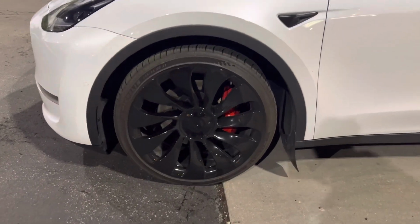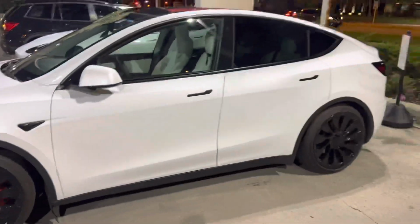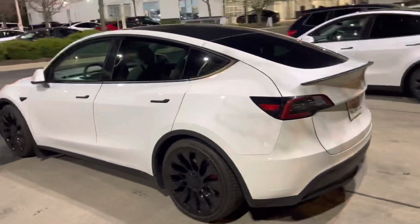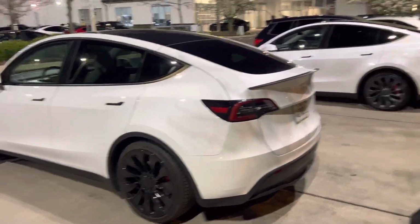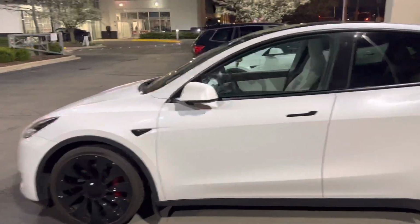After I got it done, everyone thought I got aftermarket wheels. It makes the red calipers really pop out. I wish I did this a long time ago, but it's better late than never, right? It just looks amazing. So I wanted to show this compared to a stock one. So if you're thinking about getting this done, you kind of have something to compare it to.